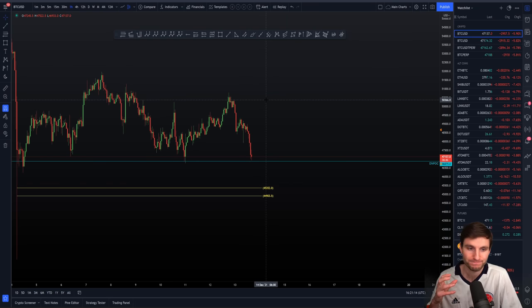Final words on Bitcoin: lose the biases. Trade what's happening. If you lose support, look down to the next level. If we manage to build up a base and see some absorption, look for a move up to the next level. It's as simple as that.